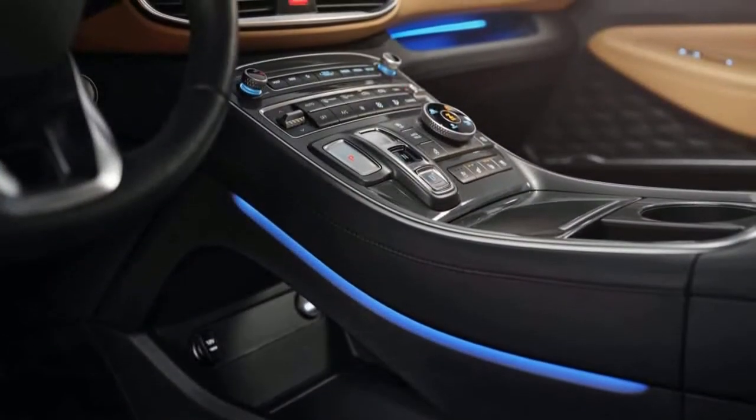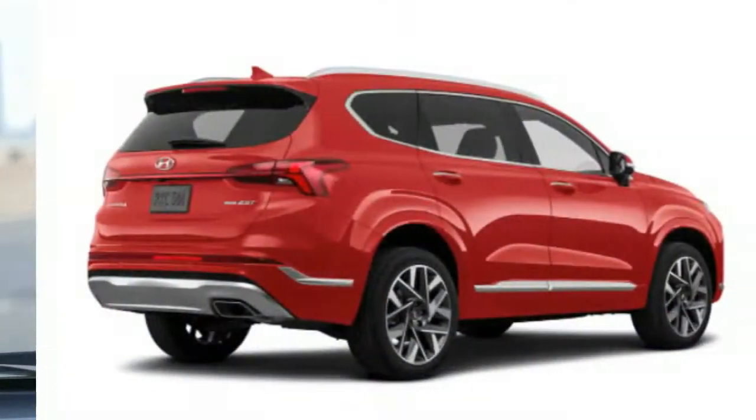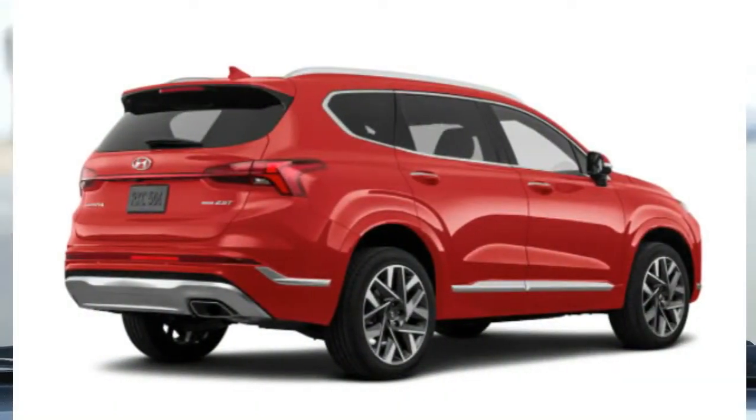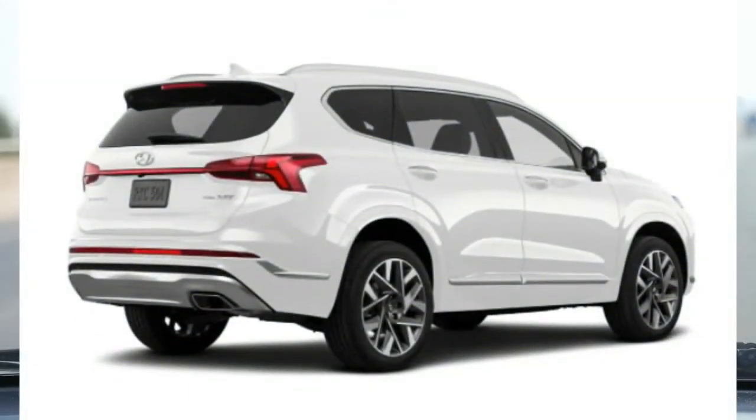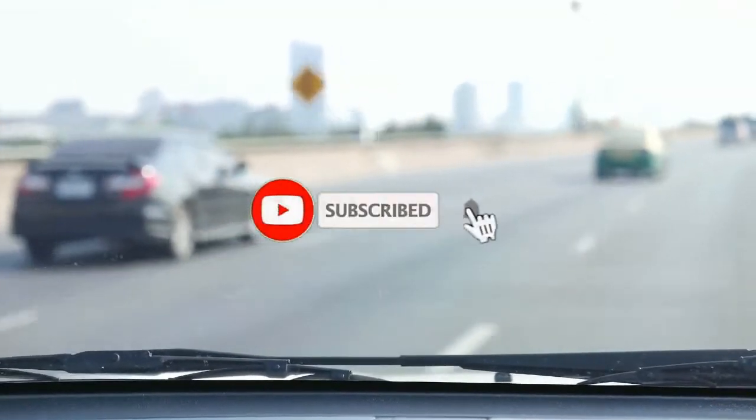The Santa Fe does well at its intended purpose, comfortably hauling people and giving you lots of value. But it isn't particularly fun to drive, even with the upgraded turbo engine, and the latest styling update makes it seem like Hyundai is trying a little too hard to make its vehicles stand out.